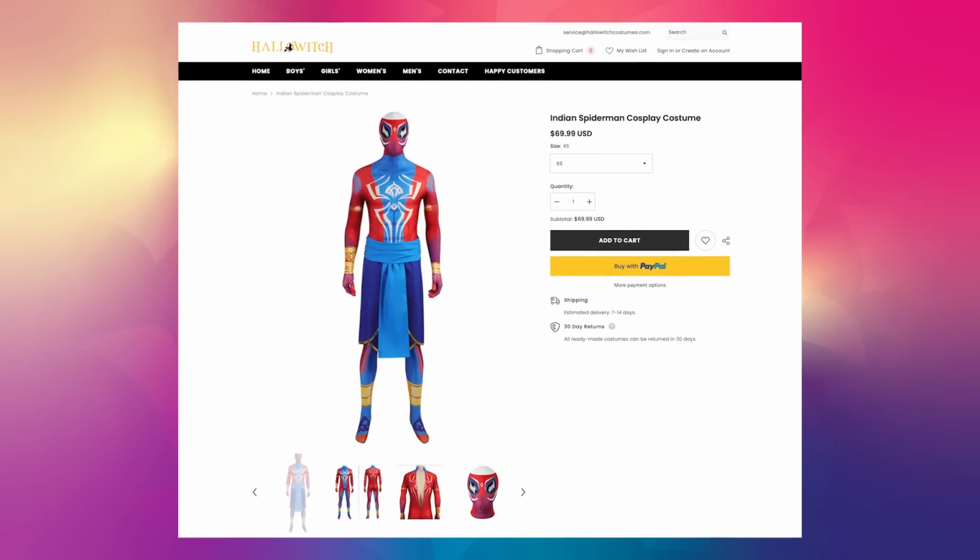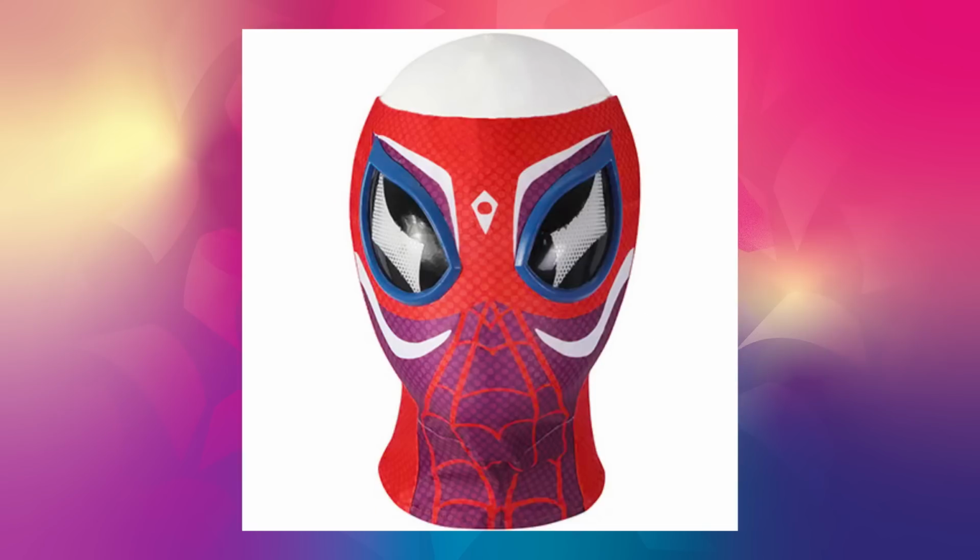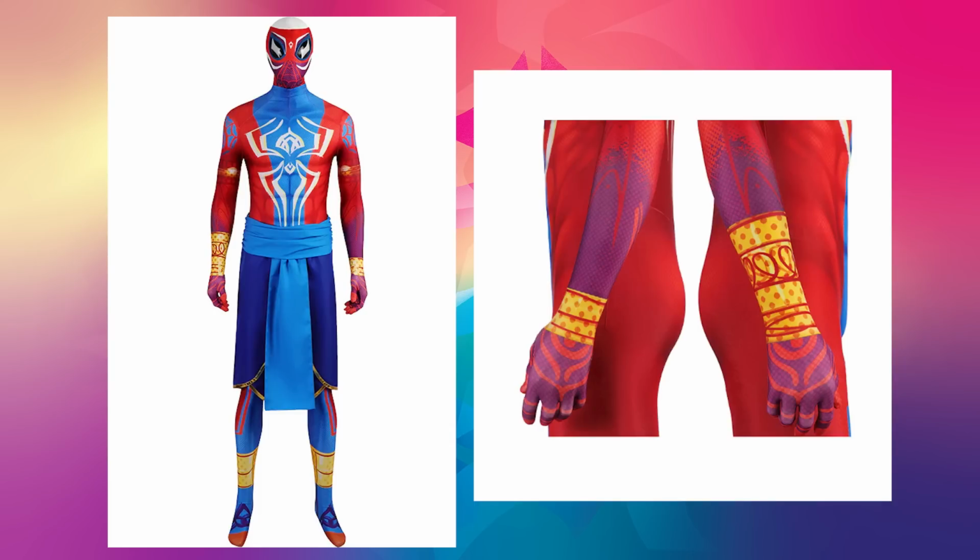Spider-Man India is cool because it's like the whole suit, but his hair is cut out, so you can have all your messy curls or whatever, and that's great. And I love the detail on this costume, like the bangles and all the fun. This is a super fun costume.